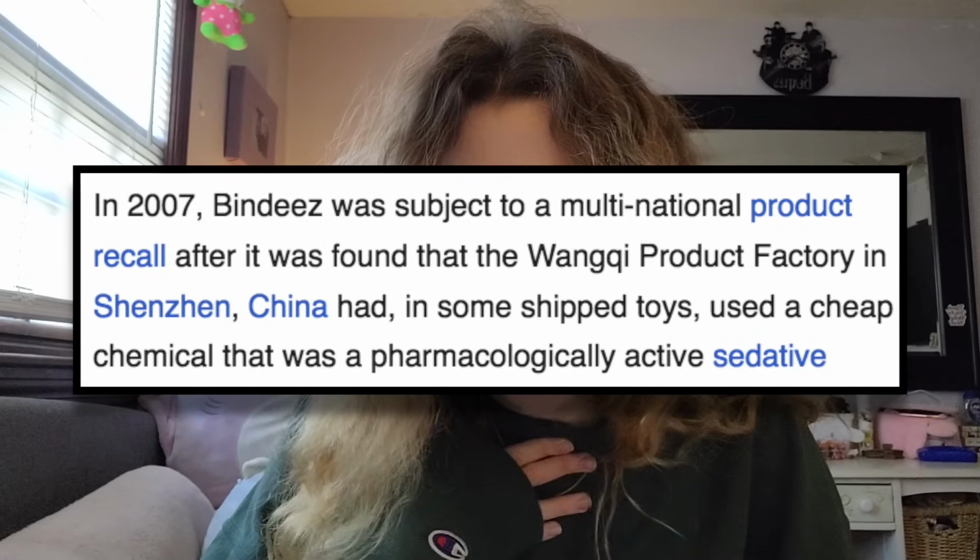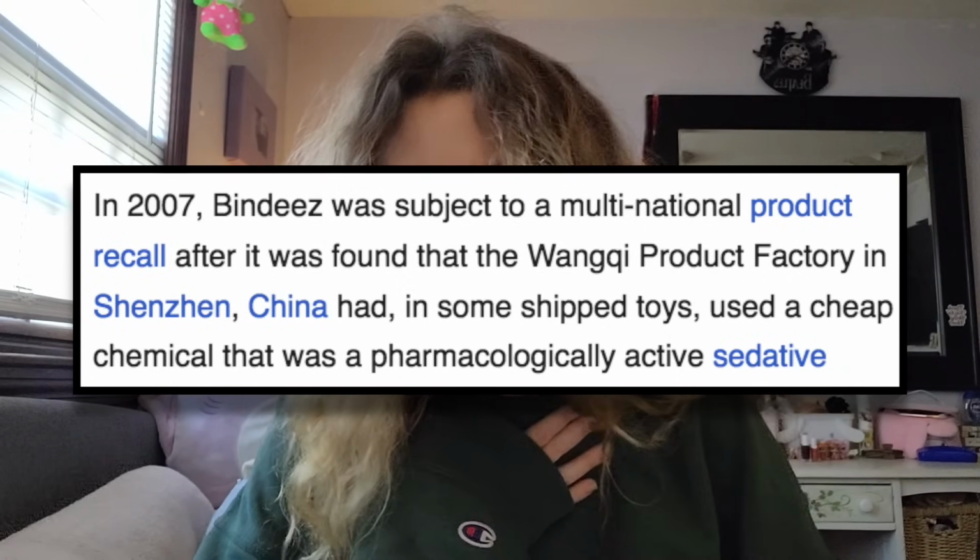However, turns out the Wang Qi product factory located in China had shipped out some of the Aquadots with a cheap chemical instead of the safe plasticizer that the designers had intended, which when ingested metabolizes into the sedative GHB. Basically, the factory wanted to go the cheap route and ended up endangering children everywhere. Supposedly, no long-term effects were reported. Everyone was okay in the long run, but that is really scary.